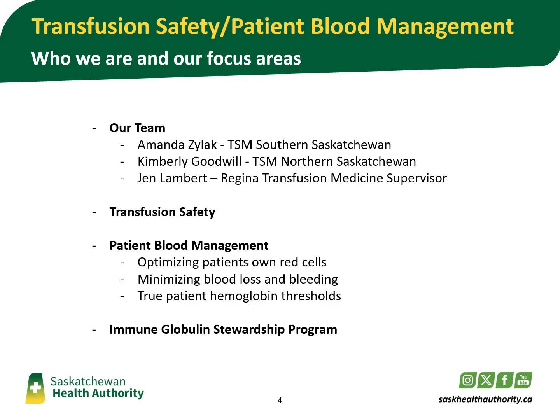Part of our portfolio is also the IG Stewardship Program. This program monitors and ensures appropriate use of IVIG. IVIG is approximately $67 a gram, and some patients are on doses as high as 200 grams. Some patients will be on IG for their lifetime, so it's the job of the IG program to taper patients' doses to the lowest possible dose that works for that patient.